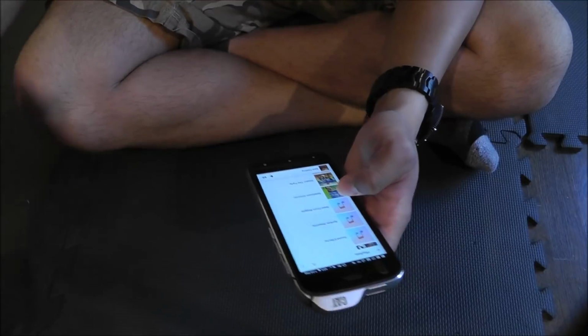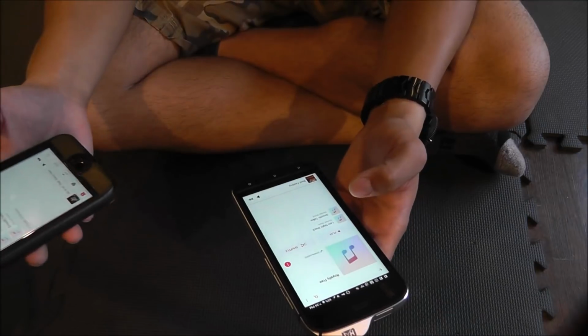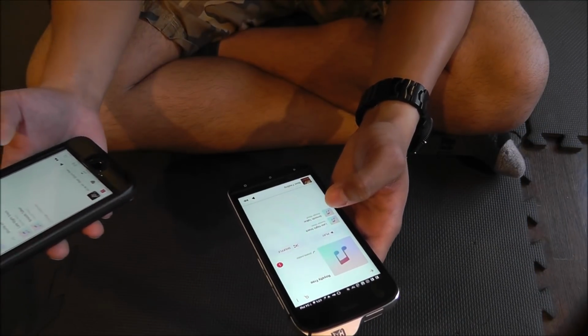And I'll even do a comparison with the iPhone. So like always, I'm going to be using the song Late Night Snack by Gunnar Olsen.